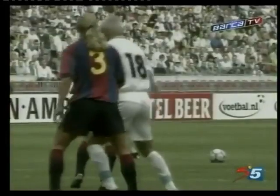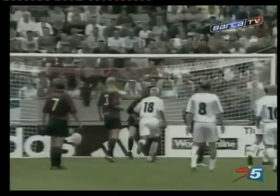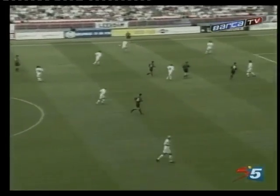And look at that, just perfect height over the wall and dipped. Right into the corner. 1-0 to Lazio here in the Amsterdam Arena. Let's see how Barca respond.